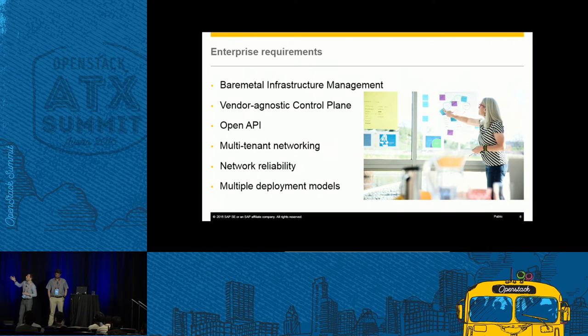The other requirement was to have open API, so open interfaces that are just accepted, that they are used, and so we can just rely on those.